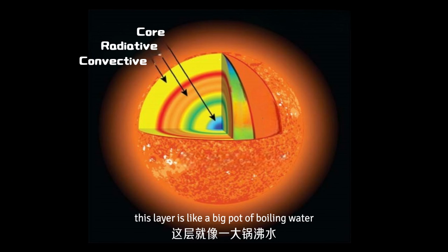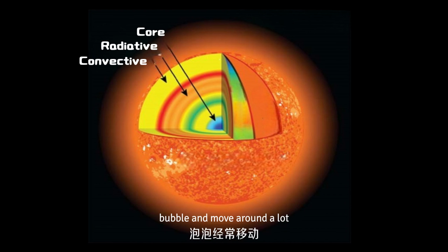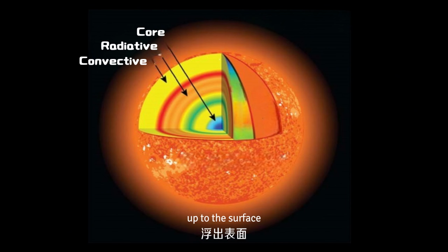Convective zone. This layer is like a big pot of boiling water. The heat from below makes the stuff in this layer bubble and move around a lot. This movement helps carry the sun's energy up to the surface.